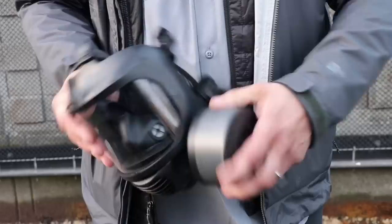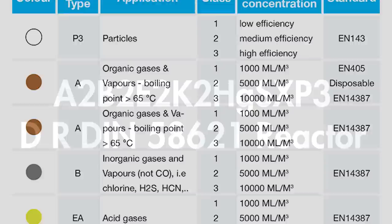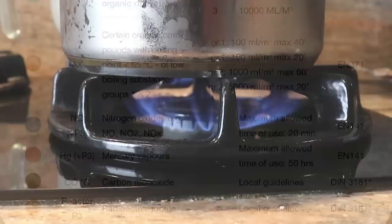The MIRA Safety NBC-77 gas mask filter has a rating of A2, B2, E2, K2, HG, SXP3, D, R, DIN 58621 reactor. That's definitely a mouthful, so let's break it down to what this actually represents. The letter is the application and the number is the class based on the gas concentration. A stands for organic gases and vapors.